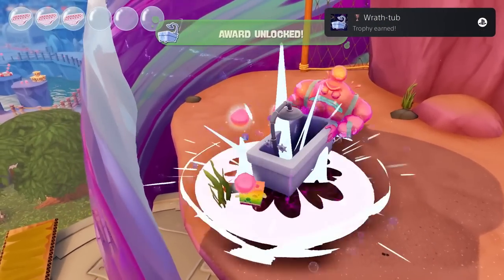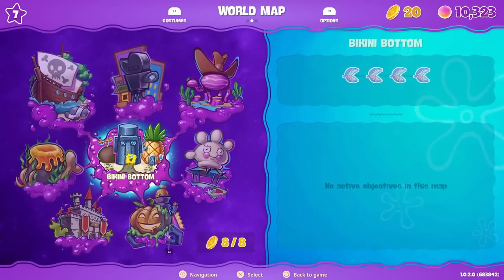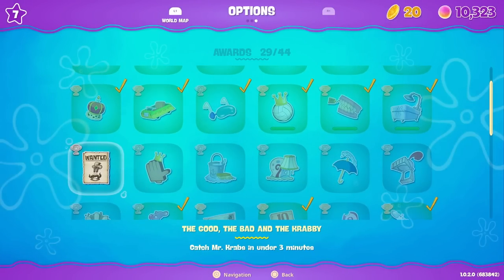Ow. All right, there we go. Wrath Tub finally done. That one took a good while. So let's go back to the tree dome and we'll take a look at what our next award is going to be. Down here, the good, the bad, and the crabby.